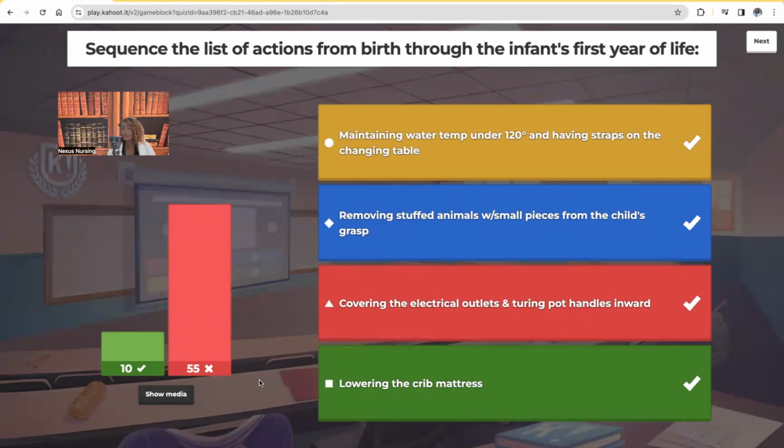When we have a newborn, they can't walk, they can't run, they can't climb, right? They can't even turn over yet, or maybe they can, it's just a newborn. You want to make sure that the water's not too hot because their skin's very fragile. And when you're changing them, you want to make sure there's straps on that table because guess what? Even though they haven't turned yet, you don't know when they're going to reach that milestone. Next, removing stuffed animals with small pieces from the child's grasp. Why? Because that child will have to be able to grasp a small piece and put it in their mouth.